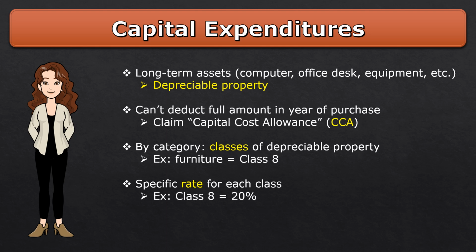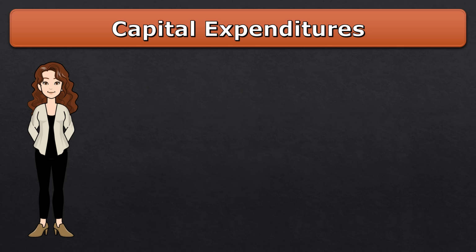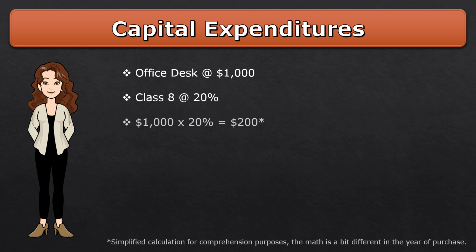When claiming CCA, you can choose any amount between $0 and the amount calculated using the rate of the category. For example, if you bought an office desk for $1,000, it would go in Class 8 at 20%. 20% of $1,000 is $200, so you could claim anywhere between $0 and $200 of CCA as an expense.